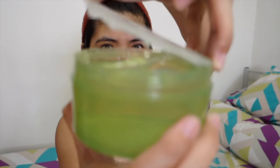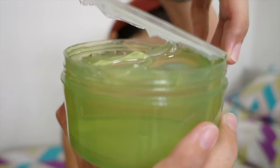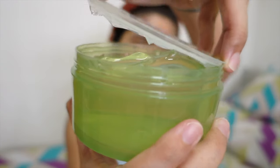So, ito, pag inopen mo, may lid pa rin siya dito. And then, may nakalagay pa rin siya dito na Nature Republic. So, pakita ko lang sa inyo, guys. Pero medyo careful. Yan, ganito yung kanyang. Tago tayo. Yan, ito yung itsura niya.